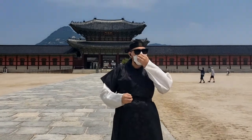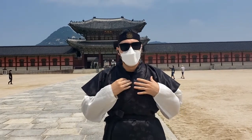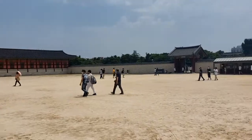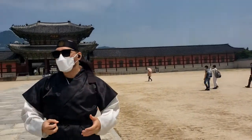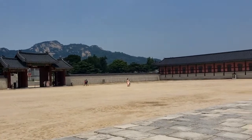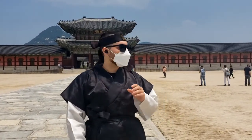Now, you don't have to wear this hanbok style to come into the palace. As you can see, there's a lot of people who aren't wearing the hanbok. So it's not really necessary to wear the hanbok to come into the palace. But I will give you this nice little tip. If you wear the hanbok, it is free to enter the palace.